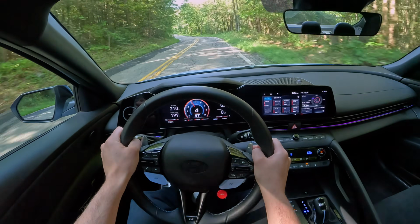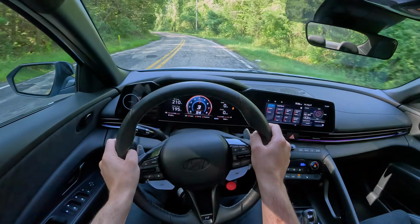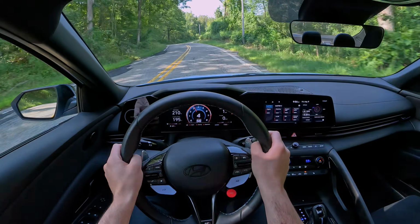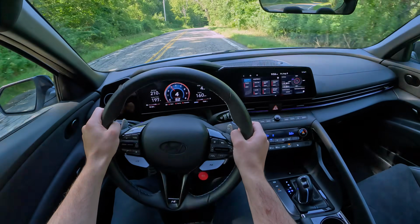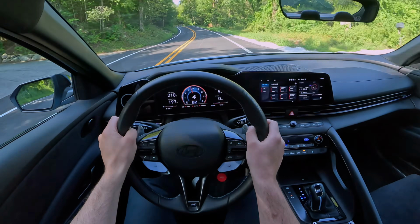We have an 8-speed dual clutch transmission on board, which is also super quick and responsive, quick to downshift, quick to upshift. It does it very smoothly yet sharply, and I cannot really complain about the powertrain of the Elantra, and I'm truly impressed. But what I really care about in cars is handling, so let's see how the Elantra N handles.